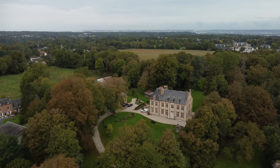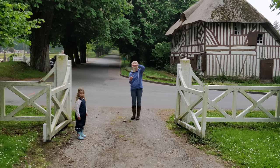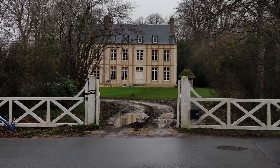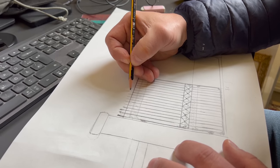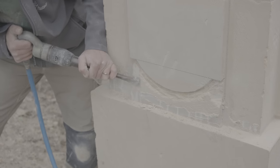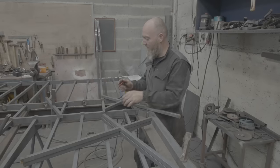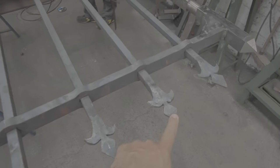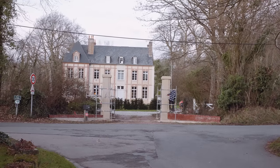Soon after purchasing this chateau, we applied for planning to replace the existing wooden gates with wrought iron ones. The old gates were pretty, but they were narrow, and we always found them too simple for the entrance of the chateau. It's taken us 3 years to find the right people for the job, but finally we met Jean-Paul, a stonemason who carved beautiful pillars, and Damien, a blacksmith who accepted the challenge of making a gate using 18th century techniques.